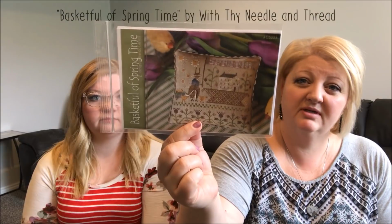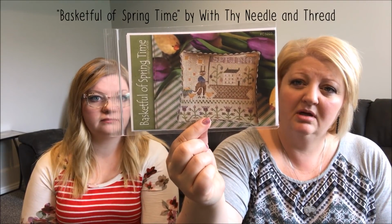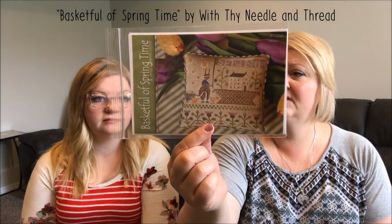And actually there's the prim purple color that came in with my Victorian Motto threads. I think it would be perfect because that banner is in a purple, and I think it would be the perfect color for that. So that's with Thy Needle and Thread, or Brenda Gervais, sorry. Yeah, same.